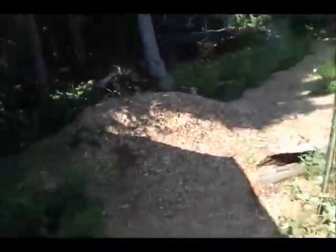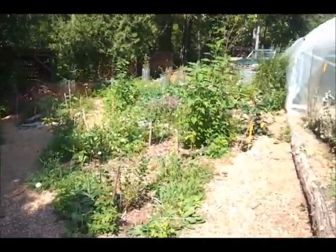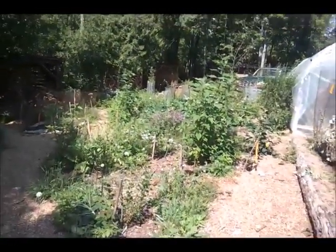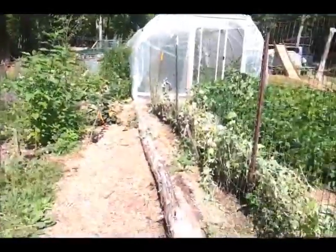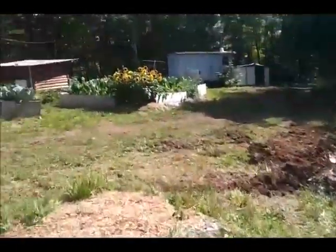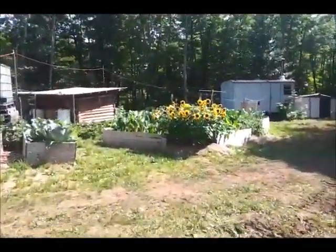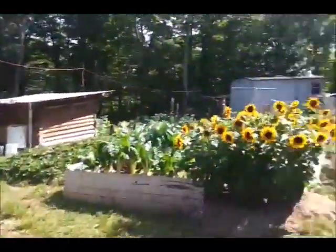We got piles everywhere, separating hardwood and softwood. Not sure if that does anything, but we're using the softwood for paths and the hardwood more to try to build soil around the fruit trees and stuff like that and top feed. So anyway, then over here, we moved some of the piles of dirt where the sunflowers are growing out there. I think we saw everything over here already.